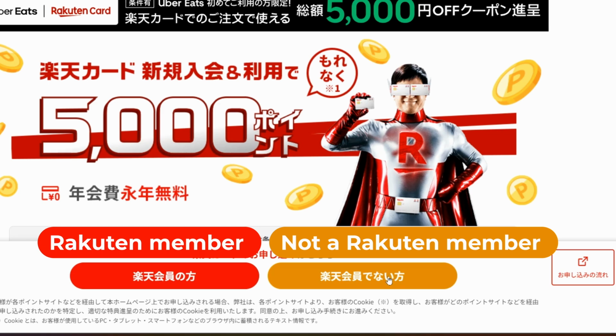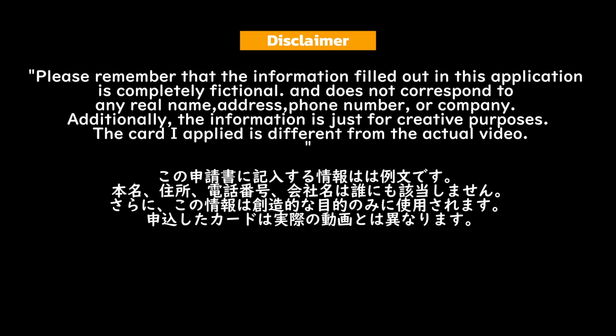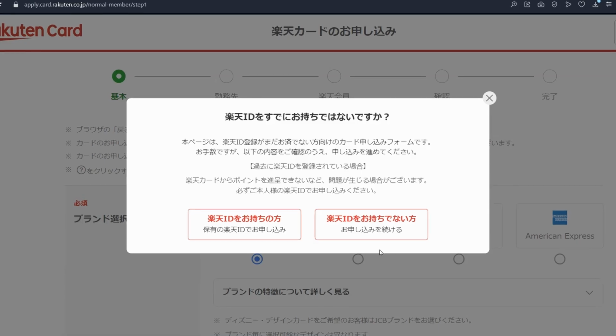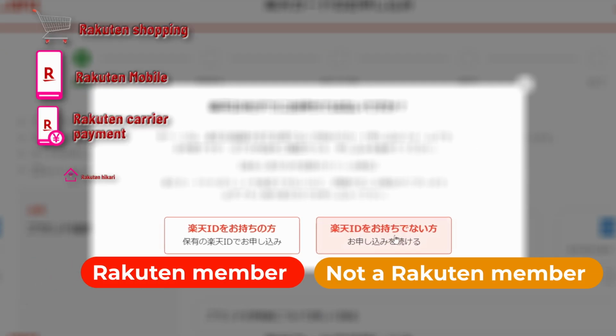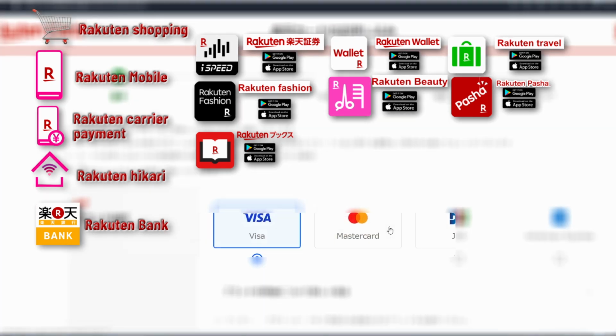The points you get may vary depending on the time of year you applied. With a Rakuten account, you may use your account for all related services provided by Rakuten. So, if you have used any of these Rakuten services, select Rakuten Members.